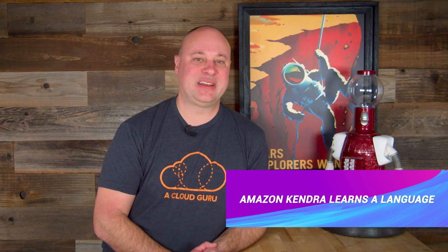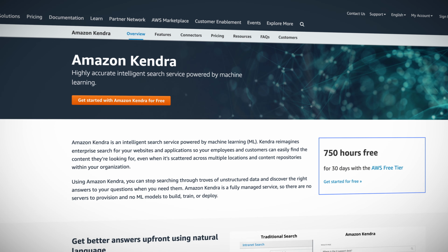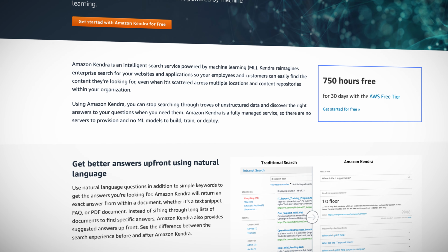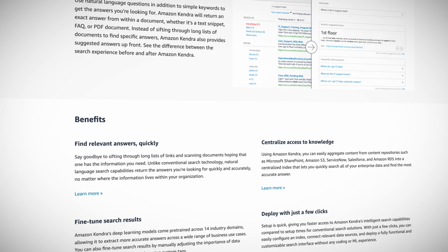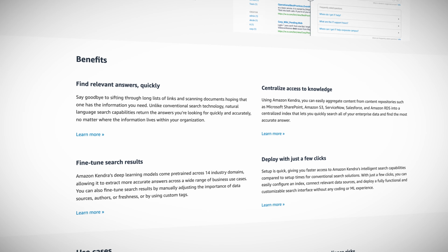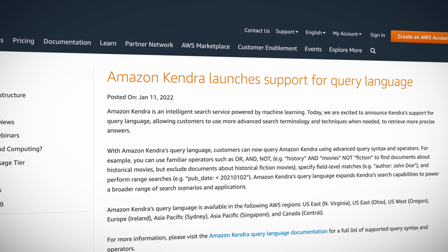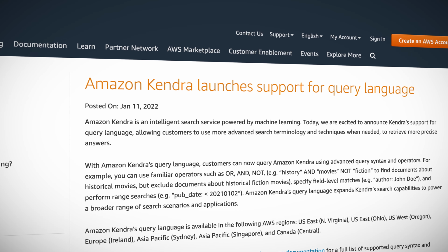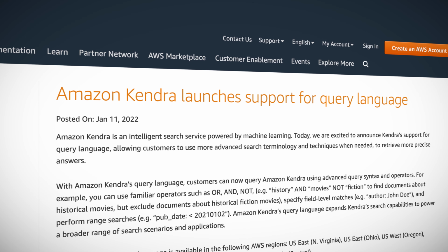Well, Amazon Kendra has gotten a bit easier to use recently through new support for a query language. Amazon Kendra is a machine learning enabled managed search service that you can point at sources like S3 buckets, ServiceNow, Salesforce, and SharePoint, and it will index those sources for quick and easy searching. With this query language announcement, you can now use AND, OR, and NOT, as well as field level searches and range operators such as greater than and less than.